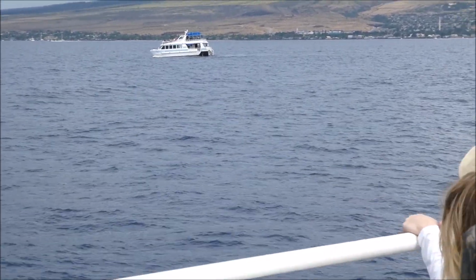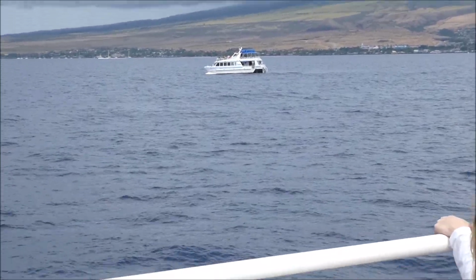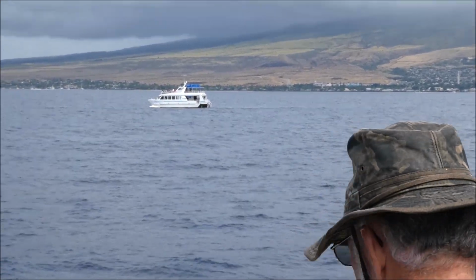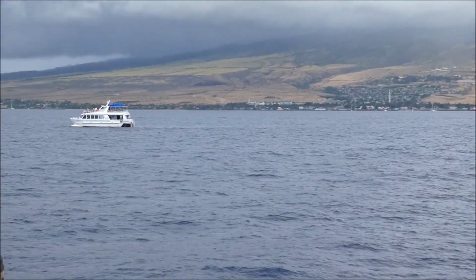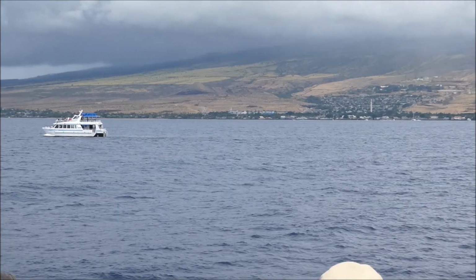So we are stuck here, and we can't go anywhere when they are within that 100-yard bubble. So if you guys don't have the best viewing up on the front of the boat, I would head to the stern, because it looks like they are coming to visit us. They're still right there at our 4 o'clock, and we can't maneuver the boat anymore. So it's time to buddy up, have some boat ohana squish in here, because this is really cool.